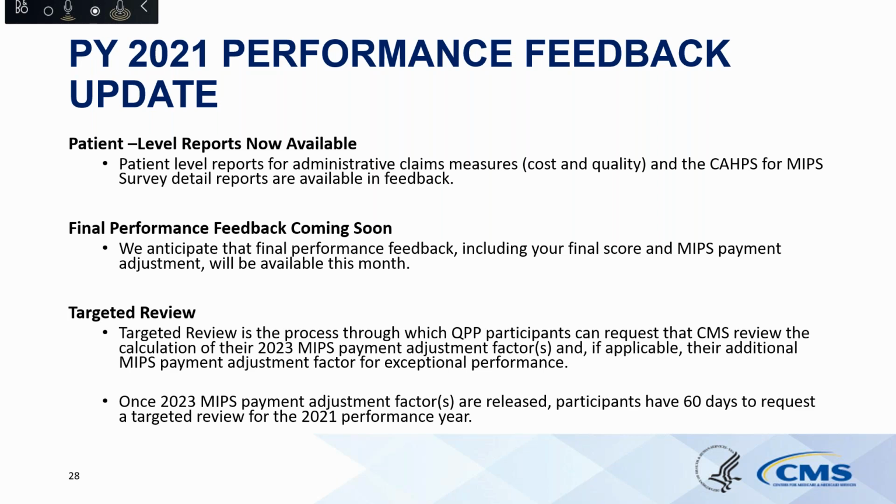And if you haven't done so already, please sign up for our QPP listserv. That is our main method of communication to notify clinicians when we make these updates to the program or to feedback, and let people know that information is available, because there will be, as I said, that 60-day timeline for submitting a target review. So we don't want folks to miss out on that deadline if they need to take advantage of that opportunity.